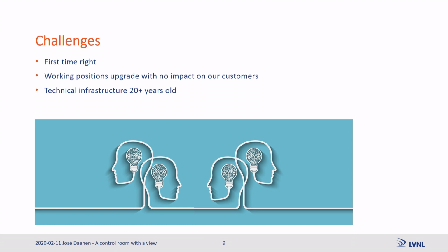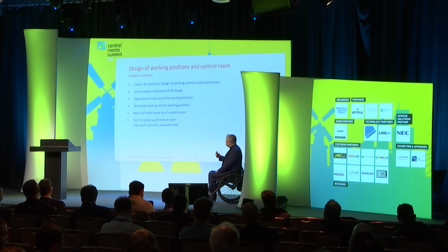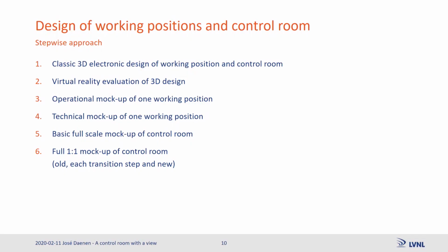And the challenge was, of course, the existing technical infrastructure was over 20 years old, so it came up with a lot of surprises, you can imagine. So this was the approach we made. It was a classic 3D design of the working position in the control room, and we did a virtual reality and 3D design, and then we decided to make an operational mock-up of one working position, and so on and so on.